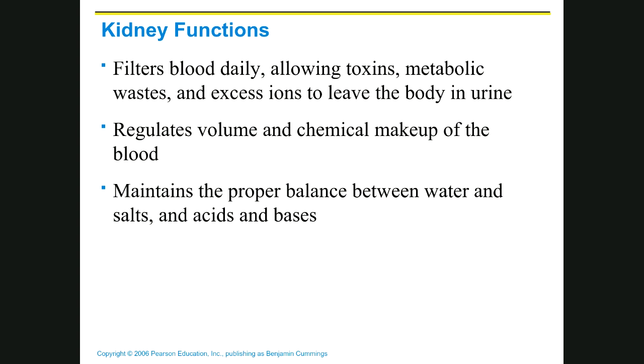Because what the kidney does is it takes the blood and it removes the toxins, it removes the waste products, it removes any excess things that we have, and we're going to get rid of it in our urine. And so the way it works is by filtering the blood. And actually, it filters the entire blood supply about 66 times a day. So 66 times a day, your entire blood supply is filtered. And then whatever's wrong with it is fixed. So we're going to remove the waste products, remove the toxins, remove anything in excess.